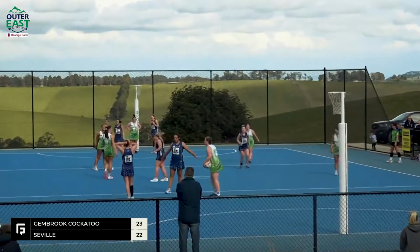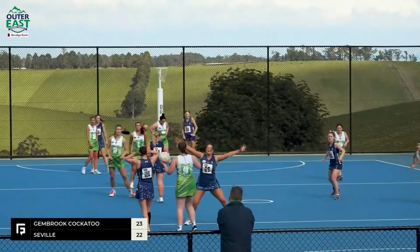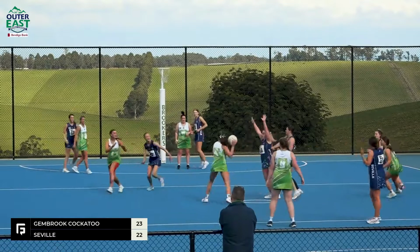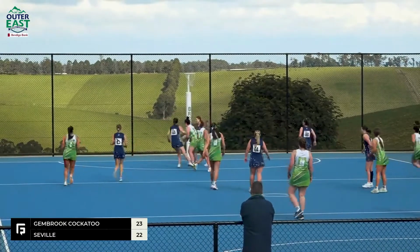Alexis Bell will take it. She looks around for options. Has Bowden just up ahead. She's also got Munnelly wide. Decides to go to Munnelly. Inboard now to Bowden. Bowden long pass to Ingram.